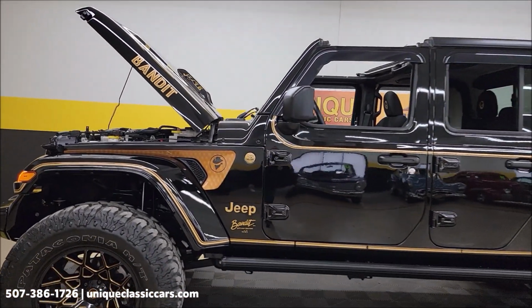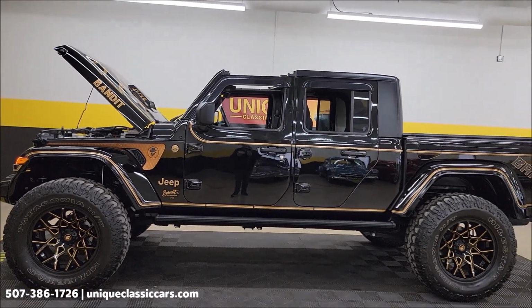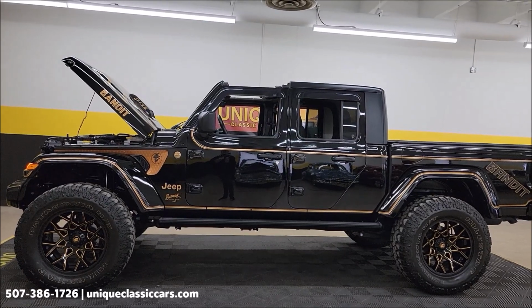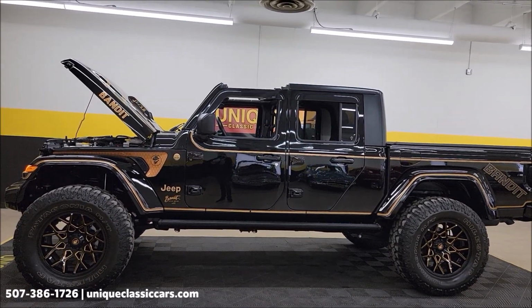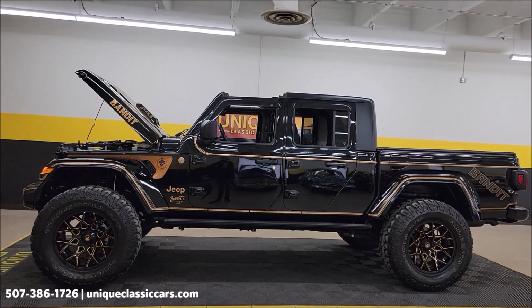Looking for a nice specialty vehicle. Definitely will not see one of these every day. Believed to be 10 built. This is number 6, 2020 Jeep Gladiator Bandit Outlaw Edition. Clean Carfax, low miles.